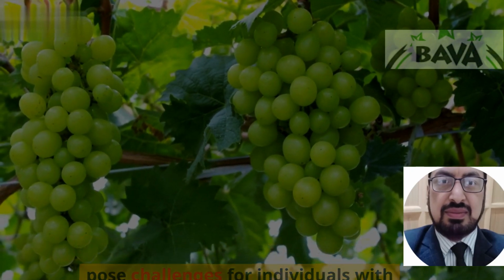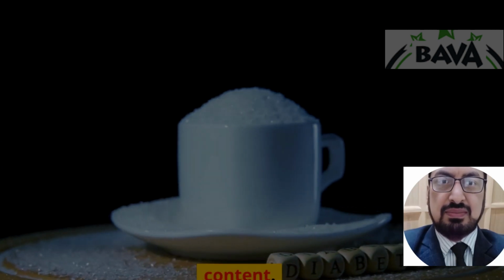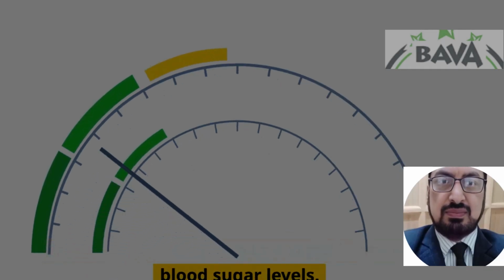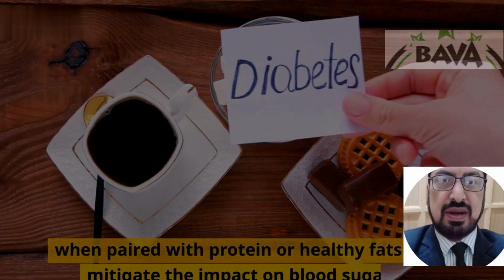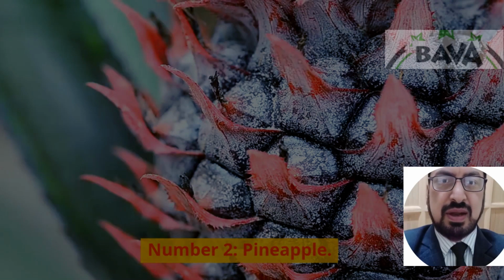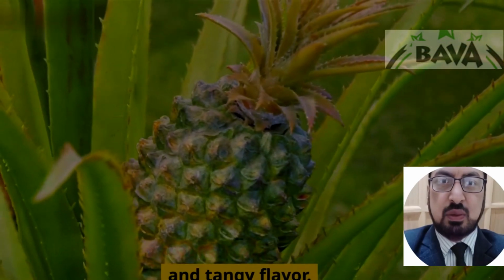Number 1. Grapes, sweetness with caution. Grapes, while delicious and convenient, can pose challenges for individuals with diabetes. Due to their high natural sugar content, the glycemic index of grapes is relatively high, leading to a rapid increase in blood sugar levels. However, enjoying a small portion in moderation can be acceptable, especially when paired with protein or healthy fats to mitigate the impact on blood sugar.